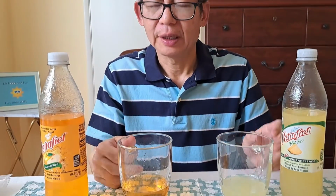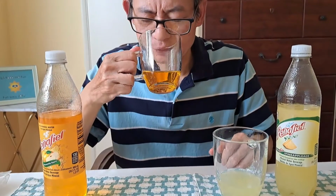A little bit sour, a little bit sweet. That's good. Pineapple taste. Let's try this. Apples. Good apple taste. It's a little bit sweet. Now for this too, I like the pineapple soda flavor better.